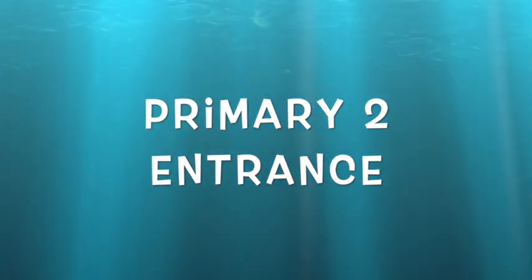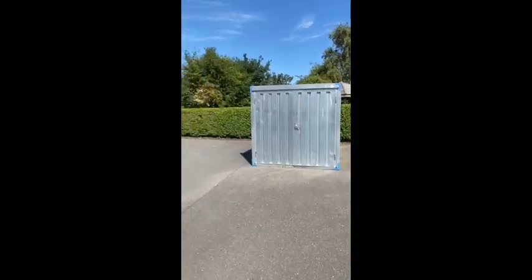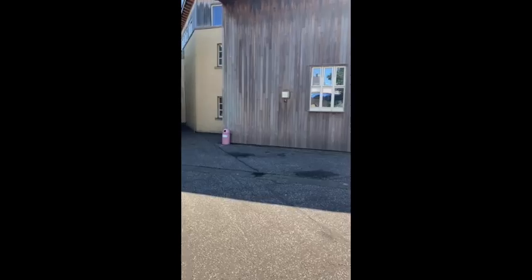Primary twos, this is a wee bit of film to show you how to walk round to your entrance. Go past the play pod and round the corner, and walk down the side of the building to the door at the end. Again, don't worry, lots of members of staff will be there to show you the way.